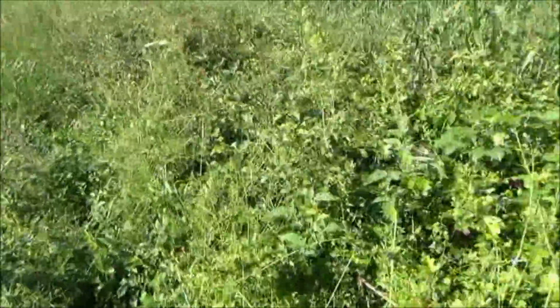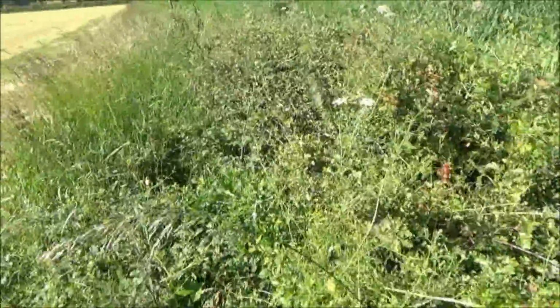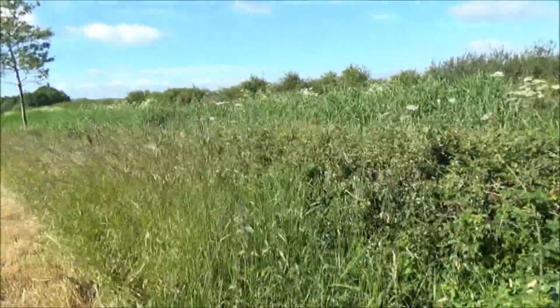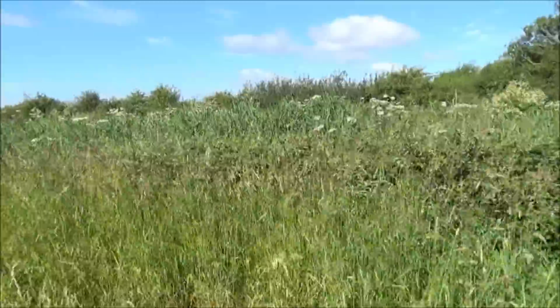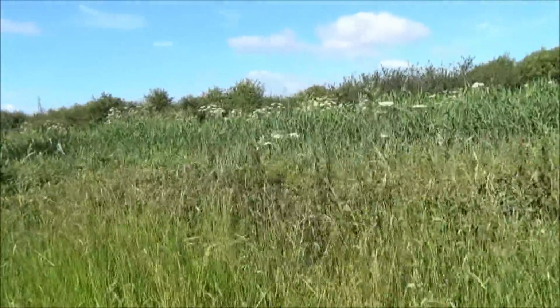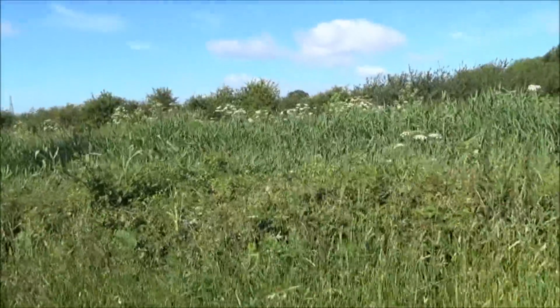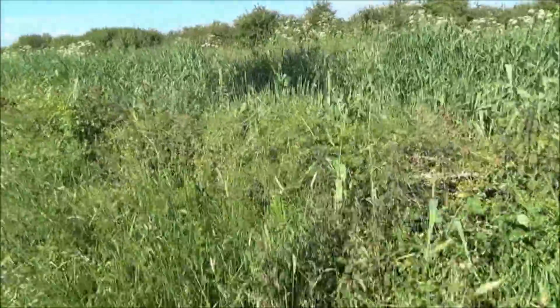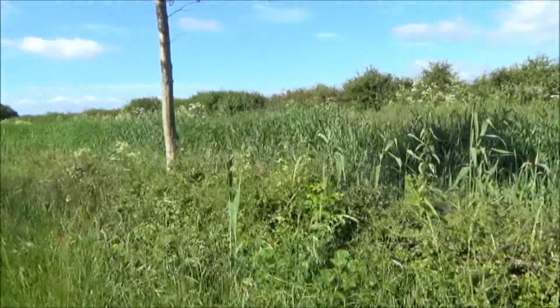You can see it all the way along here. I'm not going to walk much further because it's all basically the same. I'll step out into the field, I mean. You can see what it's like, and I don't expect they'll trim that with a mechanical hedge trimmer for another year or two. That'll bush out a lot, and it'll be a nice, good stock proof hedge.